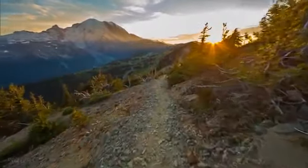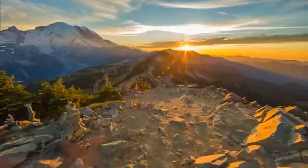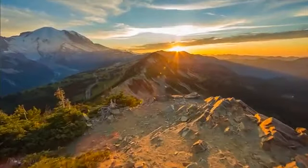All of these trails offer stunning and breathtaking views and make the mountains appear so close that you could reach out and touch them.